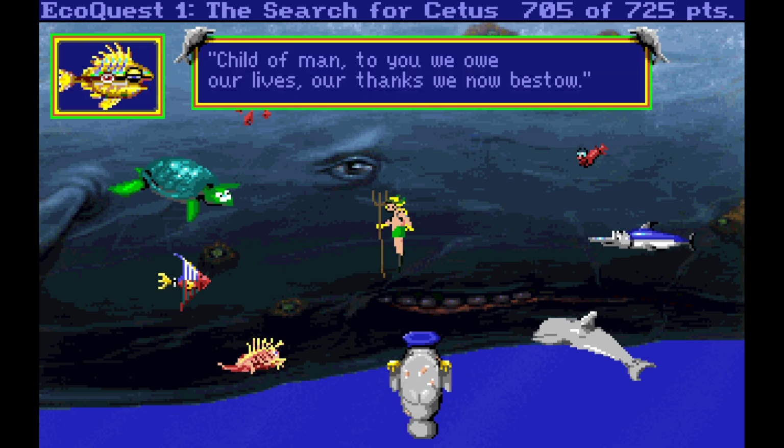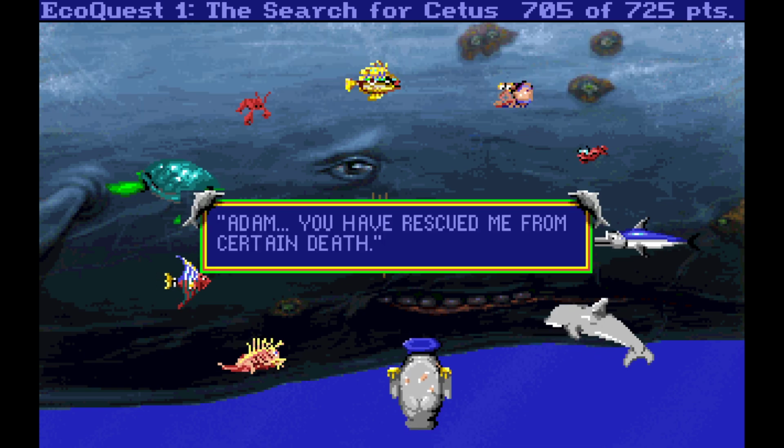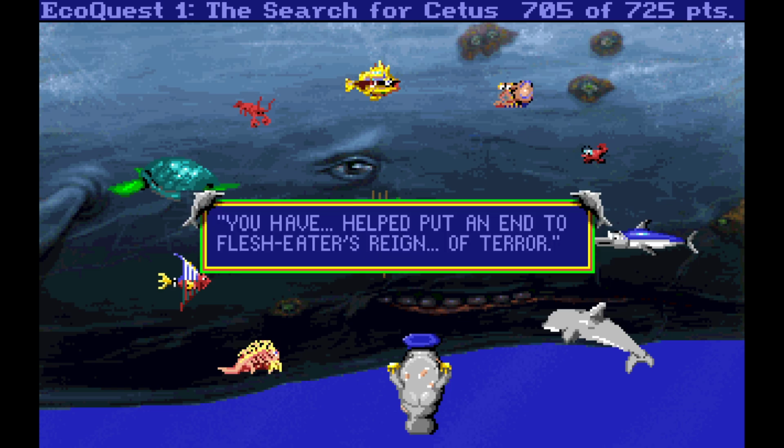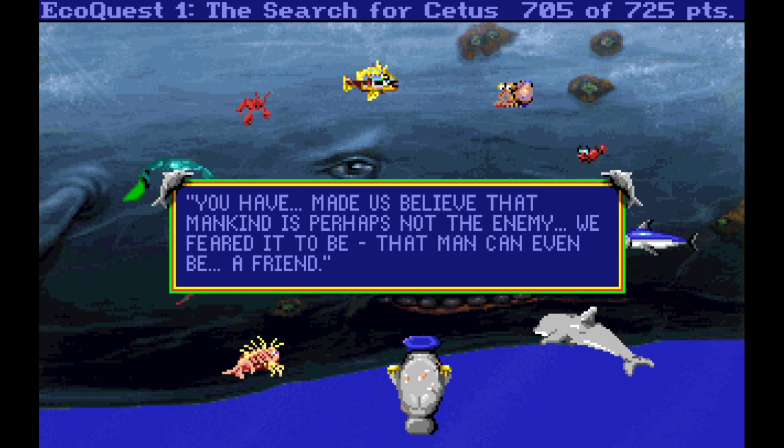Child of man, to you we owe our lives. Our thanks we now bestow. Adam, you have rescued me from certain death. You have helped put an end to Flesh Eater's reign of terror. You have saved Illyria from ruin. You have made us believe that mankind is perhaps not the enemy we feared it to be. That man can even be a friend.